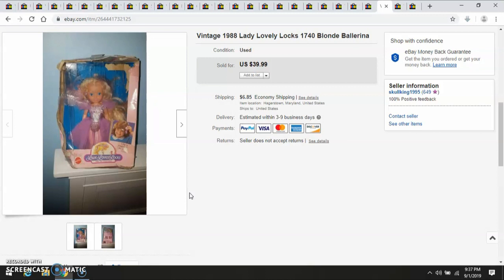I went ahead and listed it for $39.99. Because the box was in such rough shape, I went ahead and took the offer that the first interested buyer gave me, which was $20. But if you can find these with the box and being in very good condition, they can sell for about $50, $60. So keep your eyes peeled for the Lady Lovely Lock dolls from the late 80s.